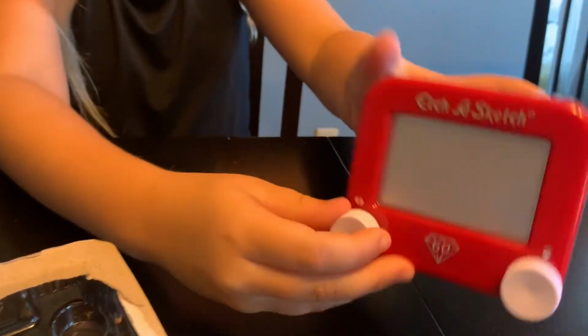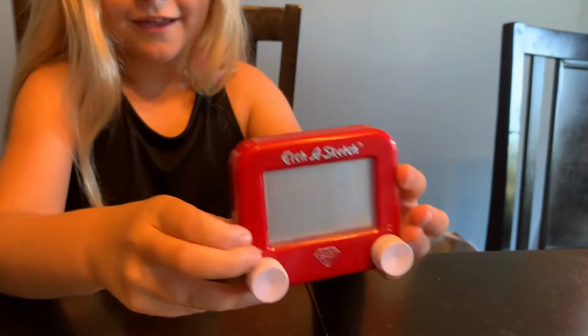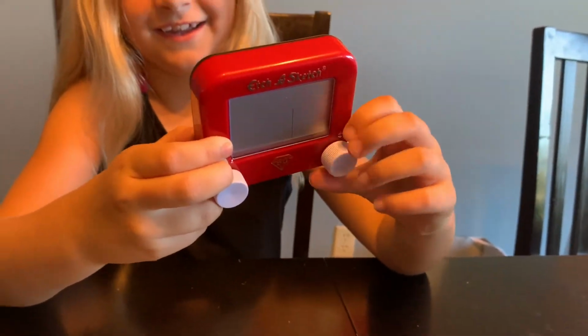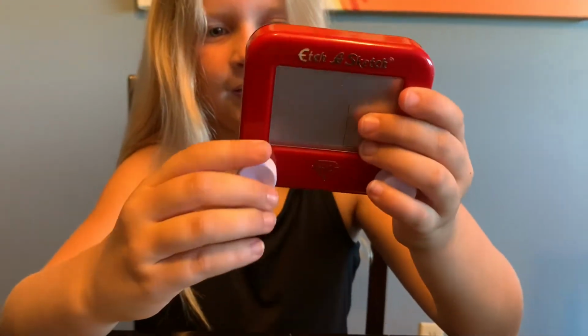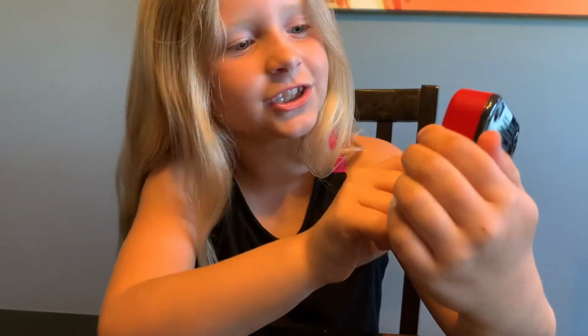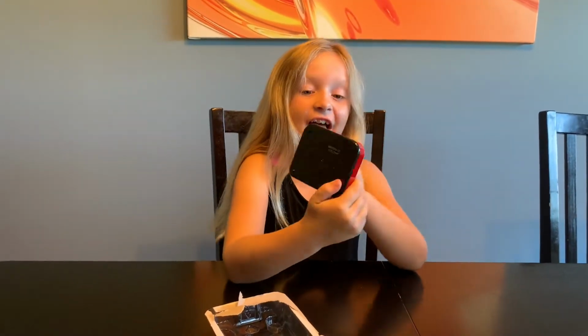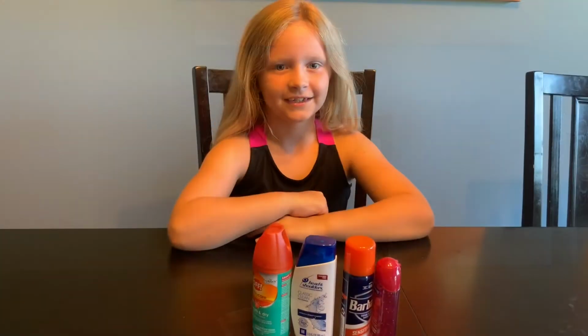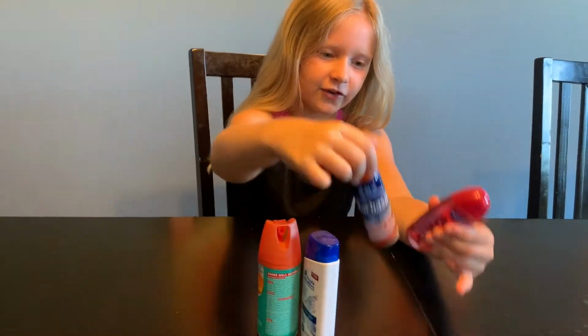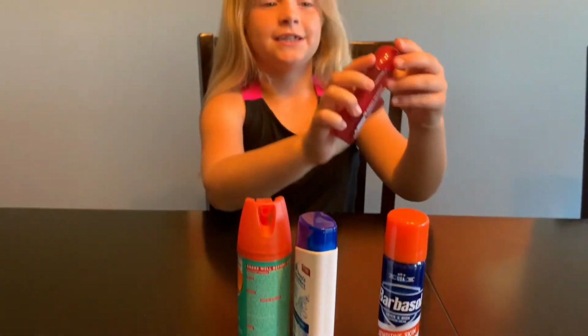Next, I'm doing this mini Etch A Sketch. It actually works. See that? You probably can't see it now, but it is really cool. I did not know that this actually works. I don't even know what I'm making right now. This is amazing. So these ones are all mini products, so you take them on vacation, and that's why they're so tiny. But let's start with this one.